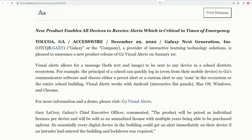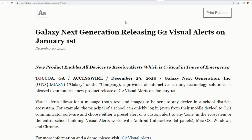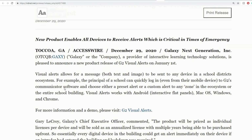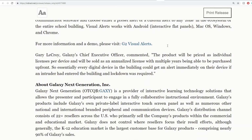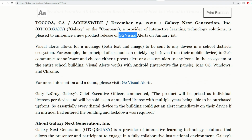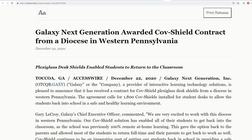So we're going to move forward from here and see some of the latest news. Next Generation is releasing G2 visual alerts on January 1st. If you recall, they did have an alert system as well, and now they're announcing a new product release of G2 visual alerts on January 1st, which is today. I'm all excited for that. I don't see an exact time, but I do expect it sometime today. And that is positive news.